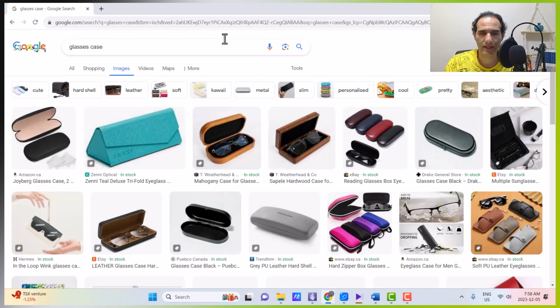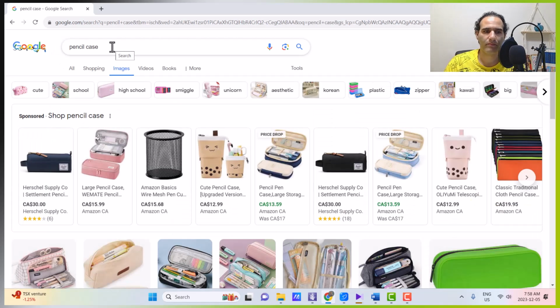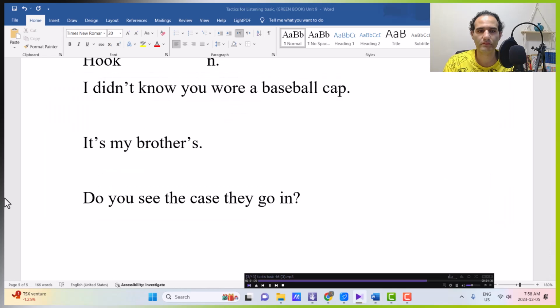See, this is a case for glasses. Case for glasses. And we also have a pencil case. Pencil case. Okay, so this is a case. I don't see it. Oh, never mind. Never mind means no problem.